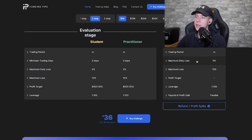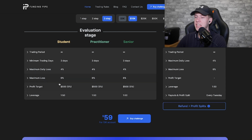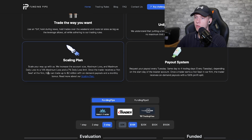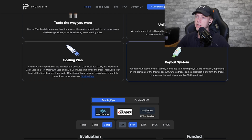The maximum daily loss you can get on the 2-step is 5%. The maximum loss you can get is 10%. So your profit target in the first stage is 8%, and the second stage is 5%. For the 1-step, the profit target is 10%, and then for the 3-step, it is 5% on each phase. You can either trade with Match Trader, C Trader, or TradingView. They also have a scaling plan, so you can basically trade up to $2 million. Once you're funded, you can request your payout every Tuesday, and once you earn the hot seat feature on this firm, you can basically get on-demand payouts with a 100% profit split.